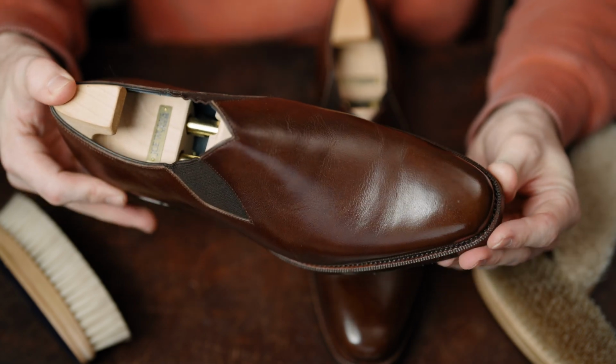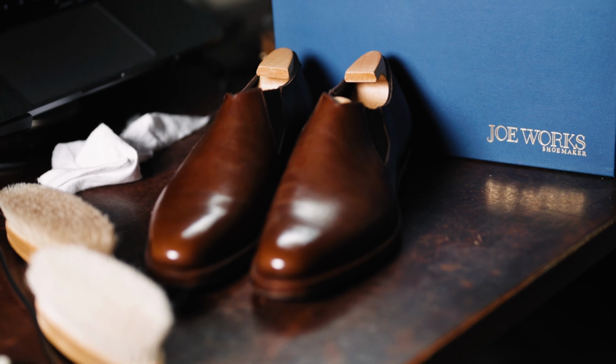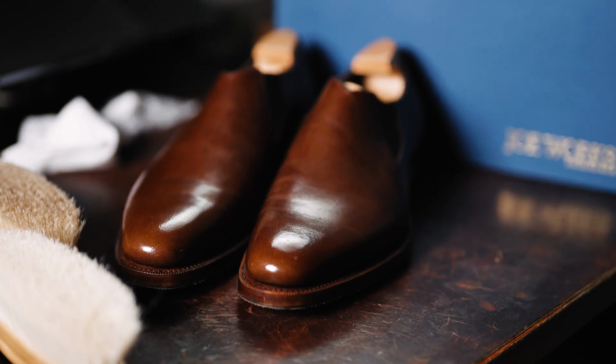this made-to-order experience. Joe Works Shoemaker was founded in 2014. They're based in Tokyo, Japan. They do make Goodyear welted shoes, but they're really well regarded for the additional steps that they apply to all of their shoes, that the finishing is all done by hand, and that really differentiates them and separates the final product from many other Goodyear welted shoes.